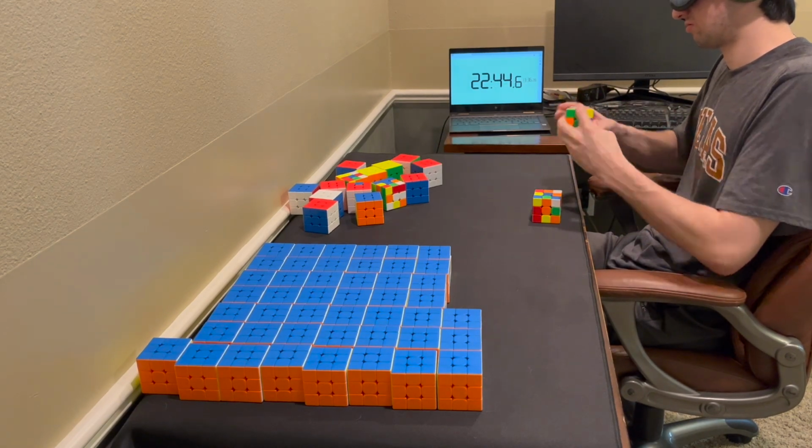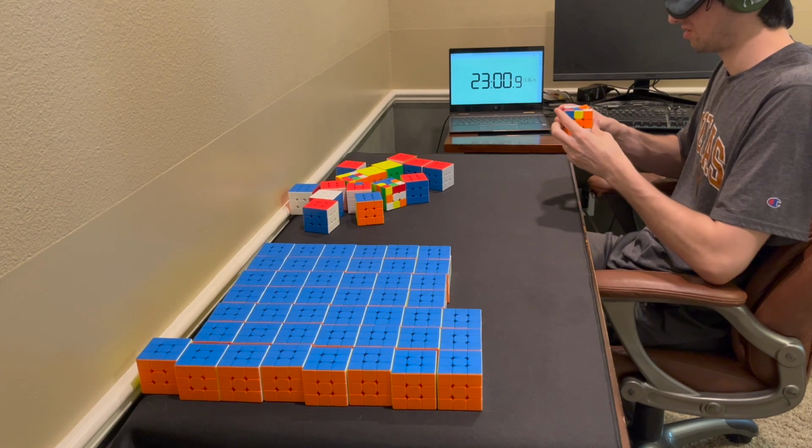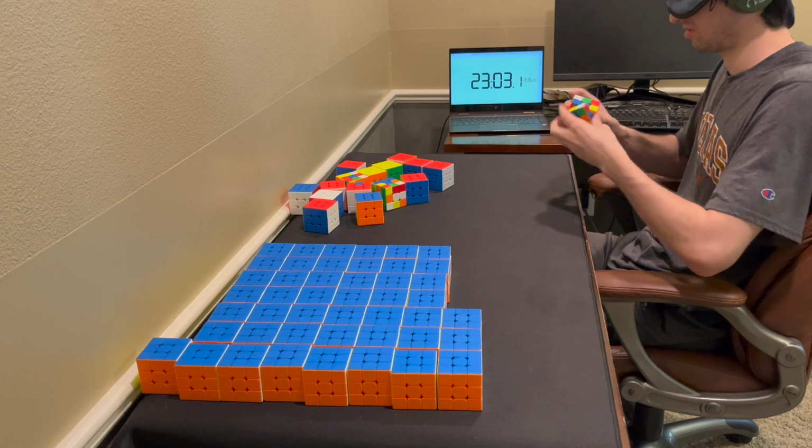If you started multi-blind recently and you still have to pause occasionally to remember your letter pairs, don't worry. This will get better over time as you internalize all of your words.